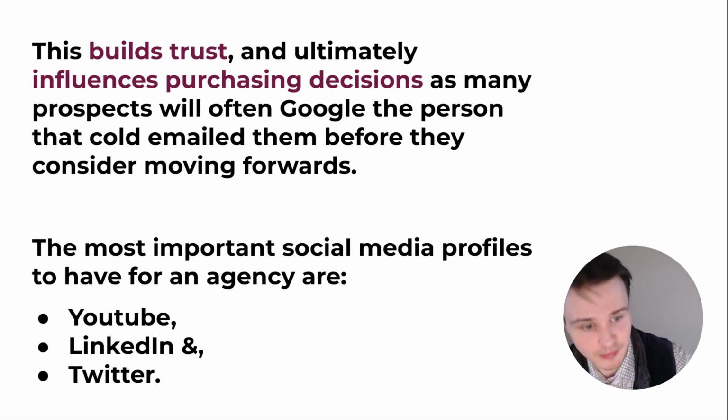People will do their due diligence on you, so you need to make sure that you have those profiles. One great way to make sure that you really do look legitimate is for you to show up when someone Googles your name and your business. You ideally want at least 3, anywhere from 3 to 5 social profiles to show up. The most important social media profiles to have for your agency are YouTube, LinkedIn, and Twitter. There's also your website and also Instagram, but less results come from Instagram. The main ones are YouTube, LinkedIn, and Twitter, and it's easier for these because these ones naturally show up.